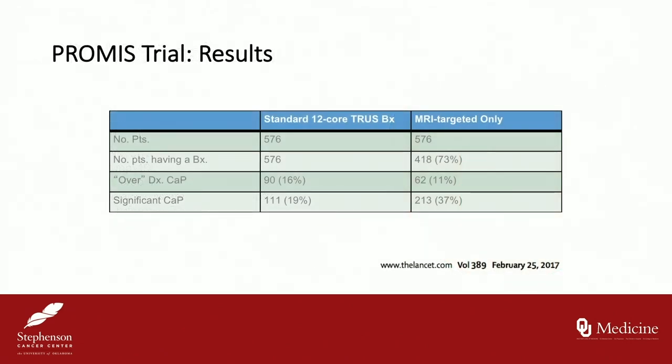So in their study, the main things that they found that are important for us are that significant cancers, as defined by what I just told you, were found more often if you would have used the MRI guided biopsy or MRI target, 37% as opposed to about 20% with just traditional ultrasound. And furthermore, you would have reduced the number of insignificant cancers to 11% as opposed to 16%.